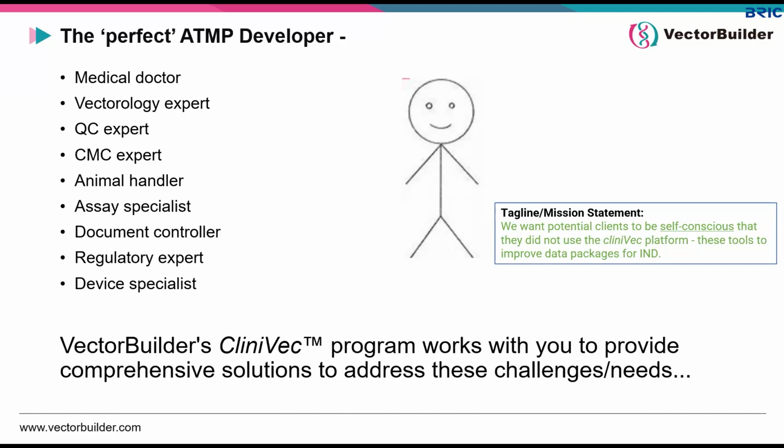What VectorBuilder are doing with CliniVec is this program where we provide comprehensive solutions to address all of these challenges and needs, and make sure that all of you in the audience and all of the potential customers we have in the future have all of these attributes needed. CliniVec will hoover up all of the needs here and create a more suitable package for your therapy. And this is very, very important.